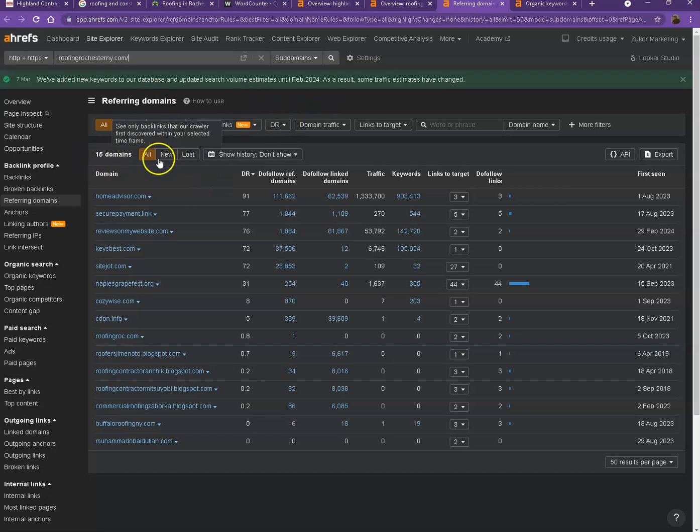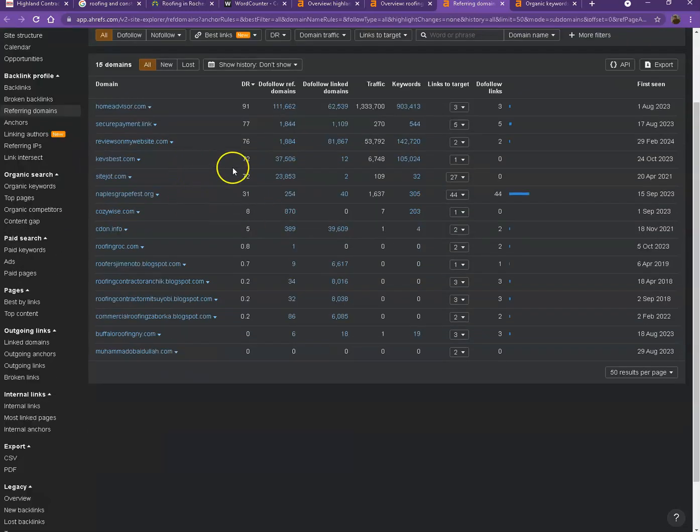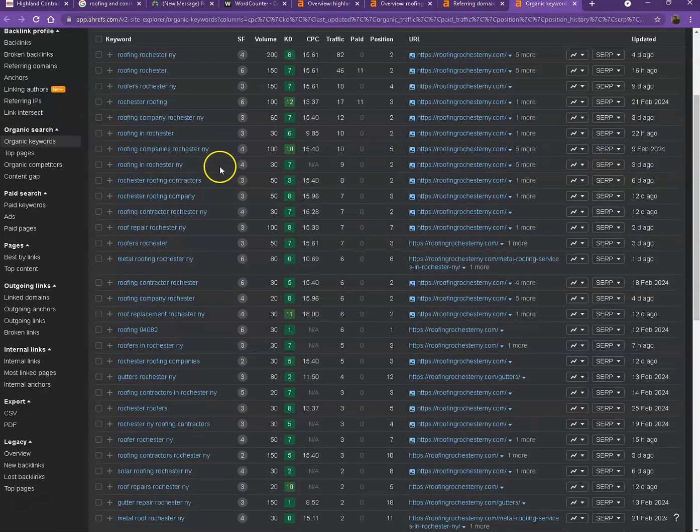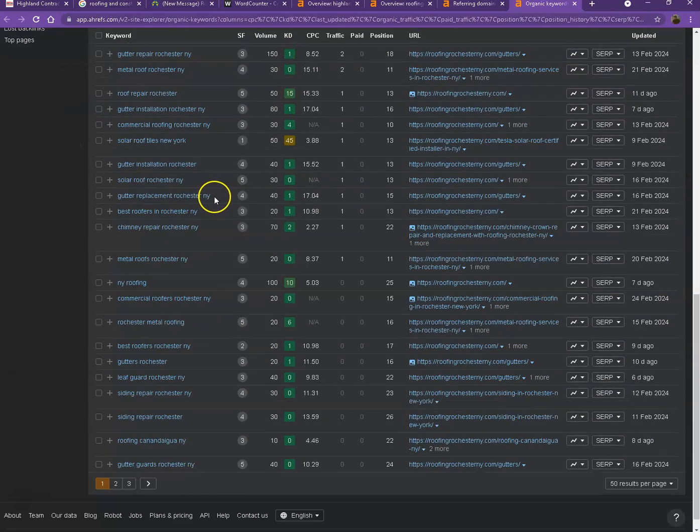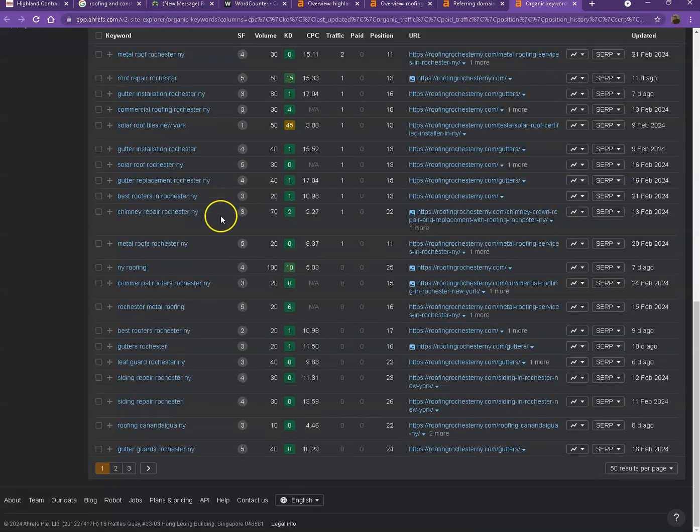Starting off with the good backlinks, these are all the directories they're currently listed on that actually bring them a lot of attention and a lot of traffic. That's why they're also ranking higher in the searches. Next are the keywords. These are all the keywords they have listed on their website. So when customers search for these specific words, their website will show on top of the list.